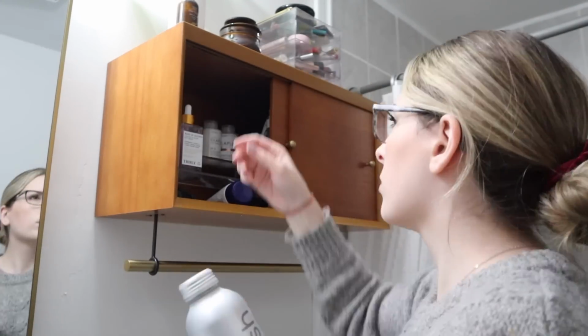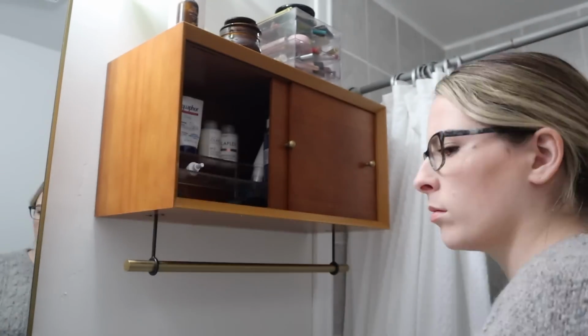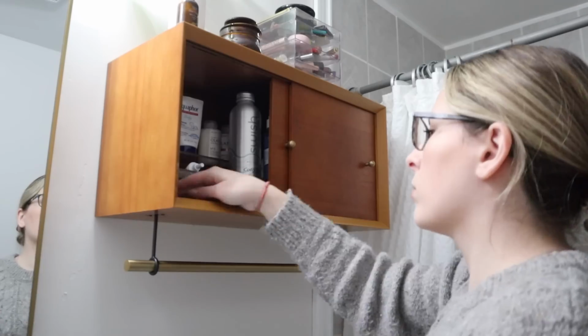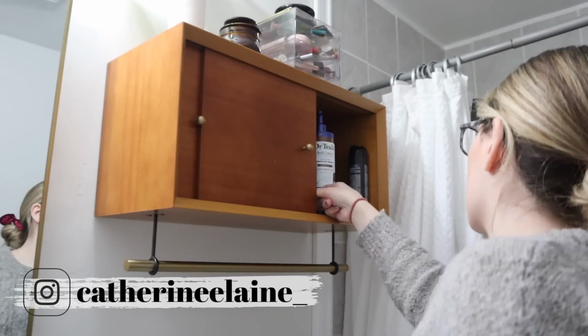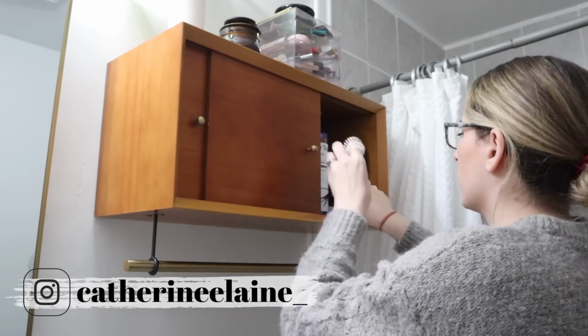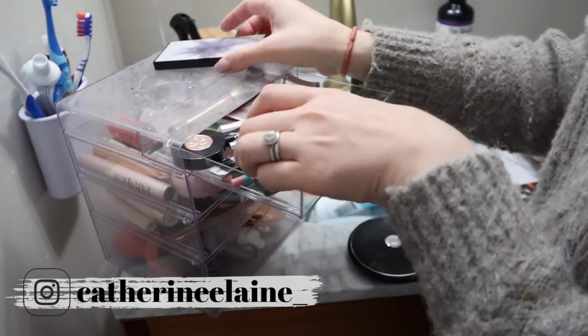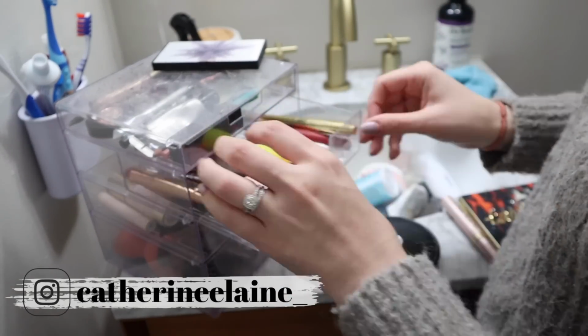I also went ahead and went through my side of our cabinet too to figure out if there's anything else that I could get rid of. It had been a while since I'd gone through my makeup collection, so I also went through that and just decluttered anything that I was able to.